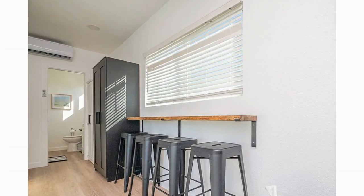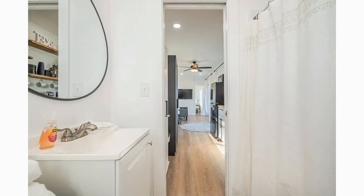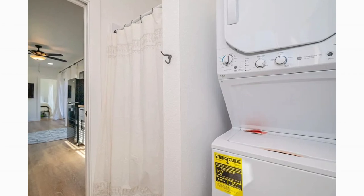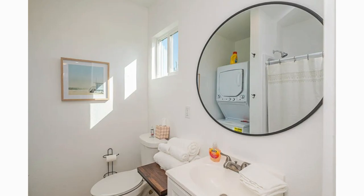Past the kitchen is a compact bathroom that features a shower cubicle, a toilet, a stacked washer and dryer, and a vanity with a mirror to amplify the bathroom space.